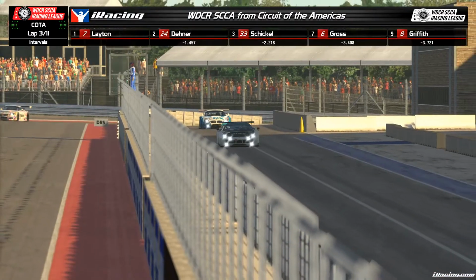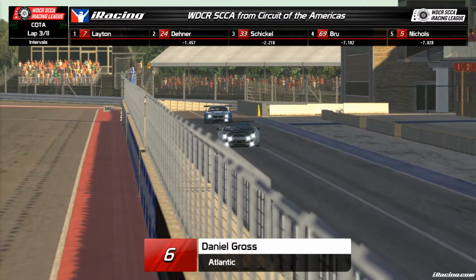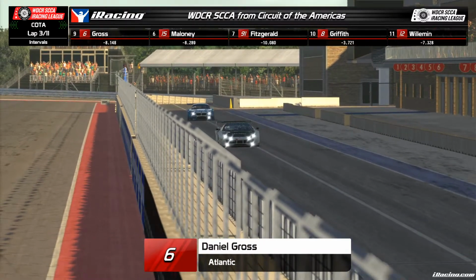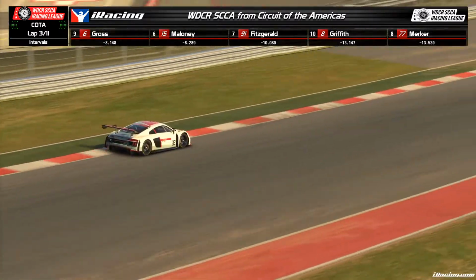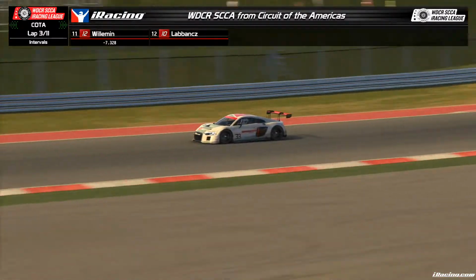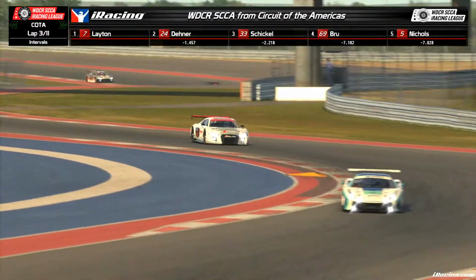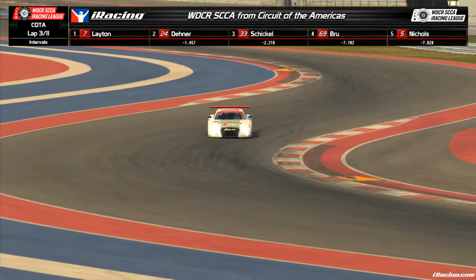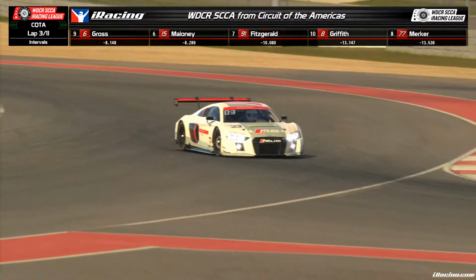Daniel Gross down into pit road, as well as Chad Griffith in behind. Not sure why Gross is making a trip on down. Might have gotten a penalty. There is an incident limit, however, I doubt he got 17 incidents in only 2 laps. Well, there's only 18 turns around the West layout, so I don't even think it'd be really difficult unless you're running off every single lap. But again, we might see the incident limit play into it a little bit here tonight. There's Evan Schickel trying to close in on 2nd place Colin Daner.